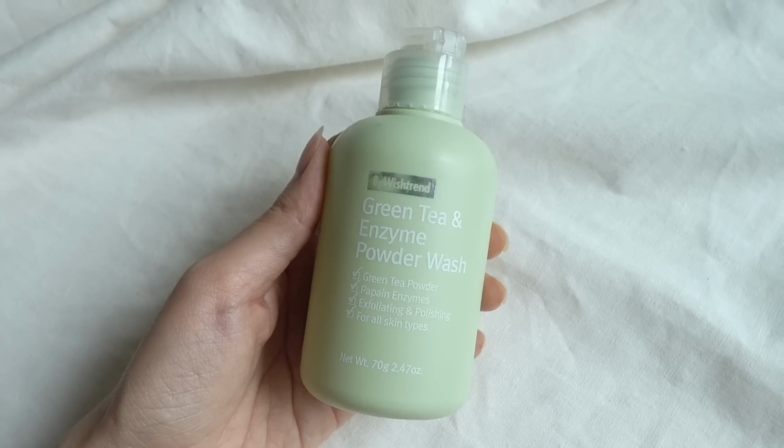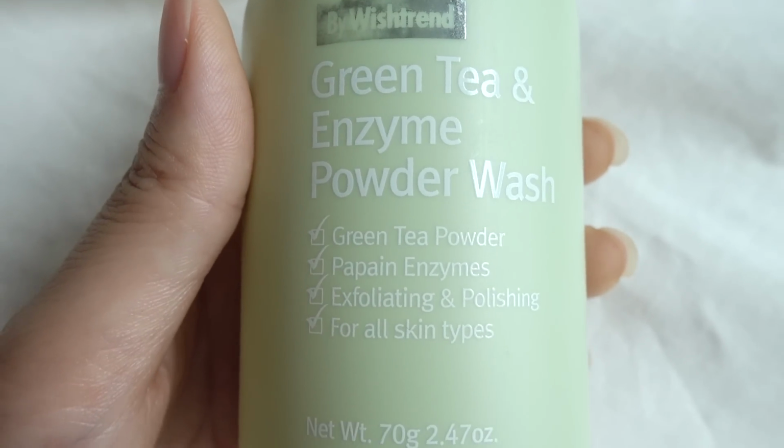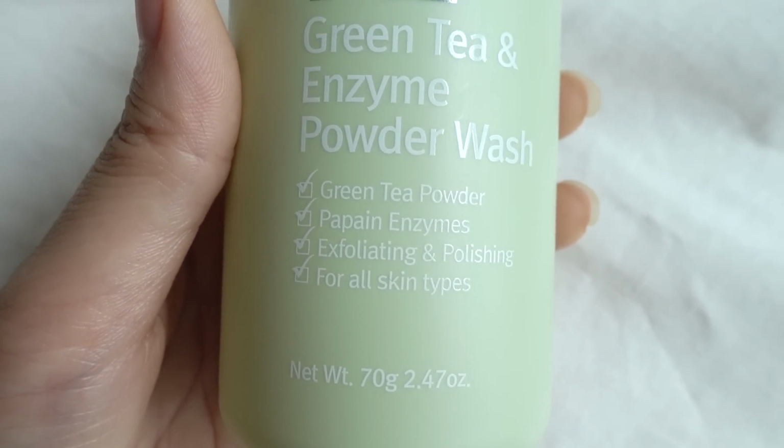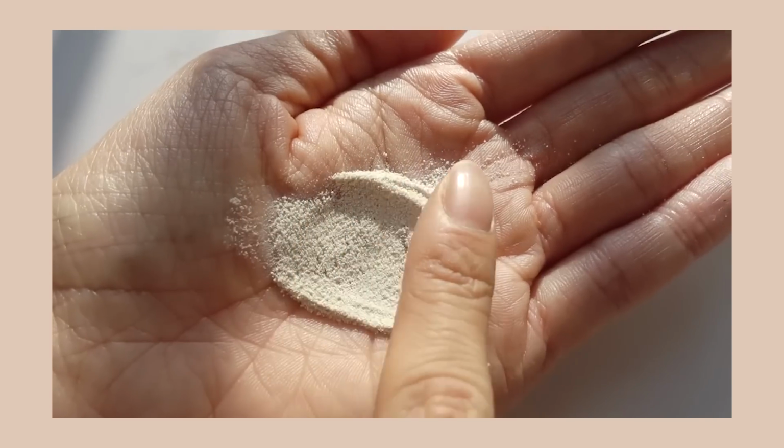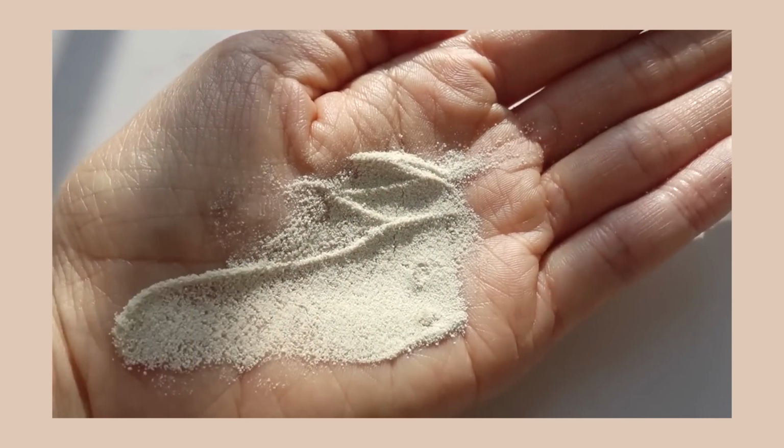All right, guys, so we're going to move on to enzyme cleansers. These are powder enzyme cleansers that I absolutely adore. I've talked about the by WISHTREND green tea and enzyme powder wash a lot before. It's a powder type, and when you mix it with water, it starts bubbling up. The main ingredients are green tea and enzymes. Enzymes are such an amazing way to exfoliate your skin and remove dead skin cells gently. If you want to try an enzyme powder wash, I think this will be a really great choice. It contains green tea powder as well, which is great for soothing and calming skin. I think a lot of people already know how much I love it because I added it into my kits that I made with WISHTREND.com. I feel like this is such a great cleanser that anyone who tries it will really like.